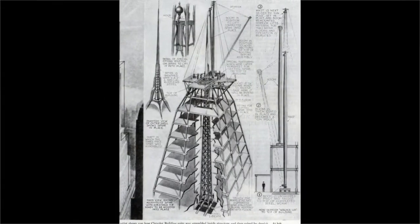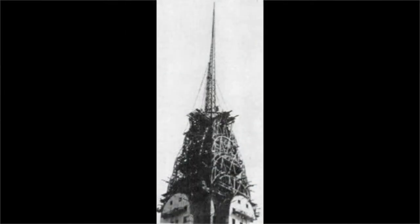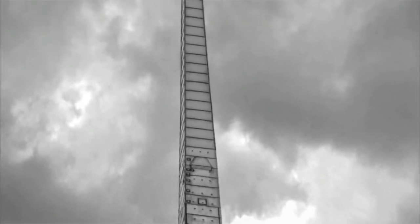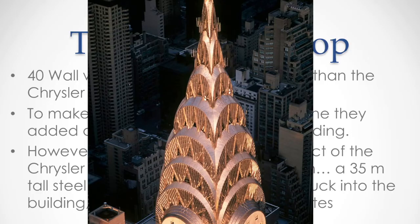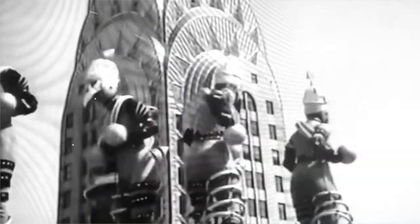However, William Van Allen, the architect of the Chrysler building, had a secret weapon, a 35 meters tall steel spire built entirely in secret, snuck into the building and assembled in just 90 minutes. So on the opening day, William Van Allen, the architect, was down in the lobby and he was dressed like this, having a party, because he now had the tallest building in the world. It didn't last very long, though.